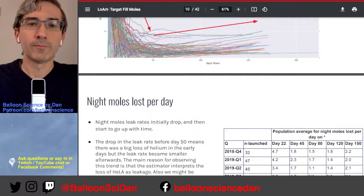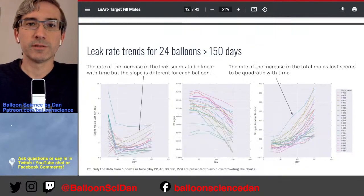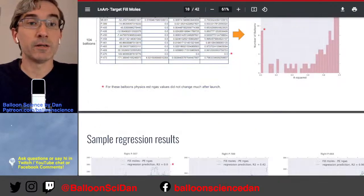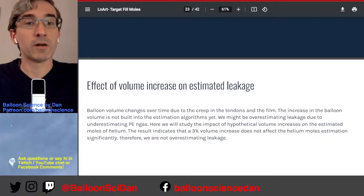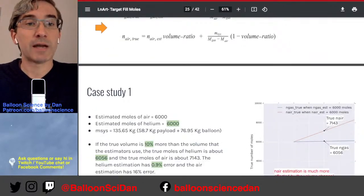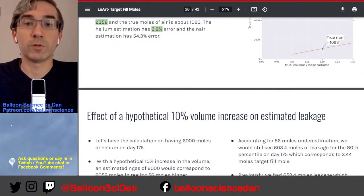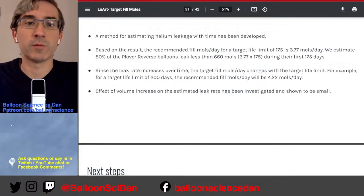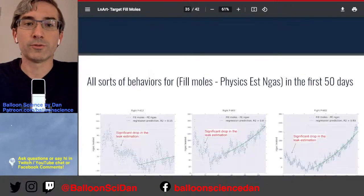Night moles lost. CDF. Yeah, we'll look at this. Oh, it's a big document. Leak rate is actually very hard, and I'm very happy that they included this, because it's really hard to learn and predict how to predict leak rate and even how to measure it. So this is wonderful. It took Loon years and years to perfect this to be reliable information. Thank you, Appendix. All sorts of behaviors.